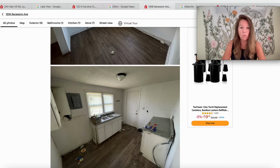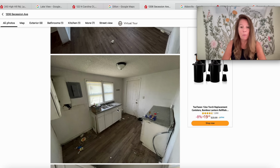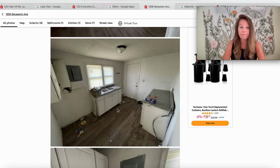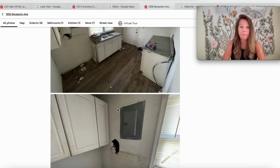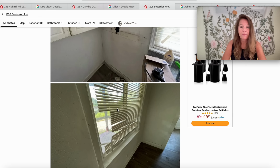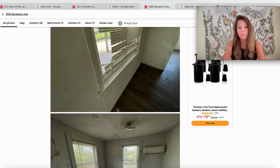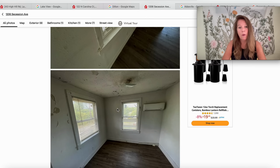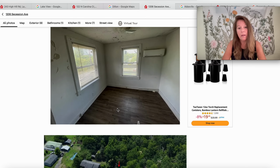Okay, so here's the kitchen, what there is of it. There's your electrical box. So we have a double bowl sink with 2 windows above it. No appliances at all. Looks like that's vinyl flooring. Okay, so not sure if that is a living area.